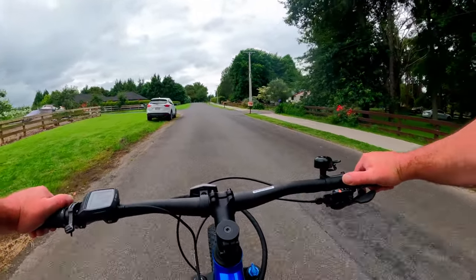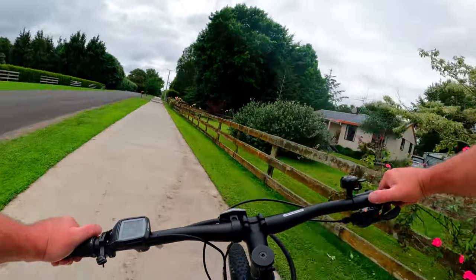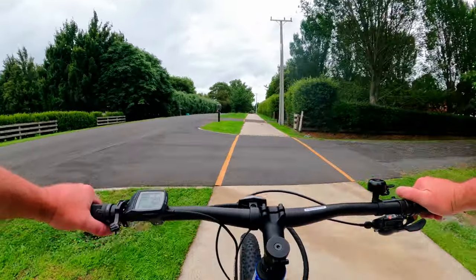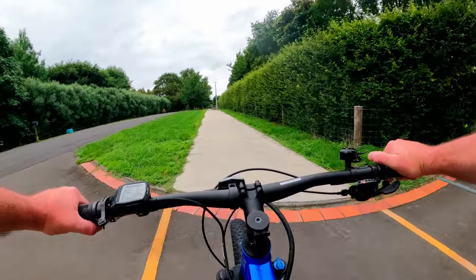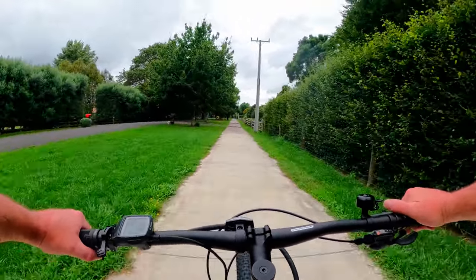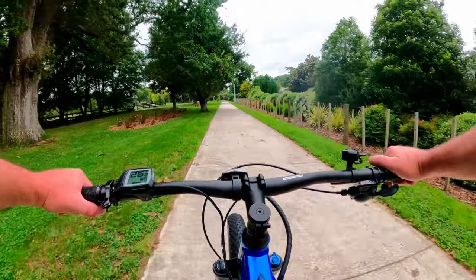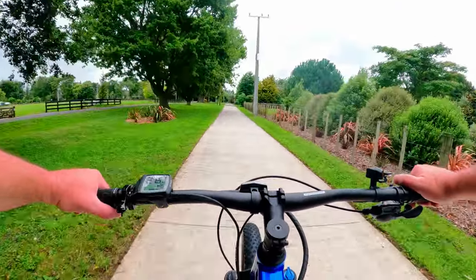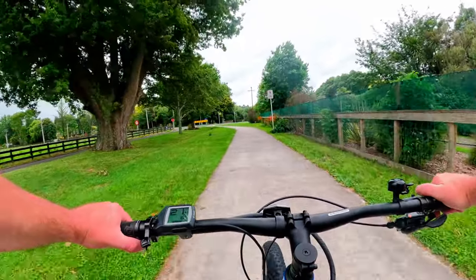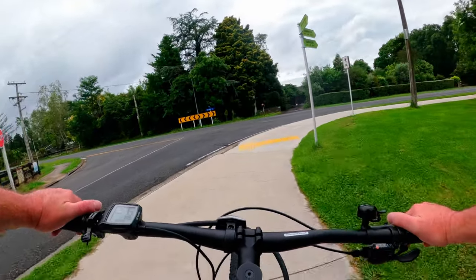Man, some of these properties out here are nice. Very, very nice. It would be gorgeous to have a property out here. Very expensive, but still gorgeous. Okay, I guess we go right here into Newlands Road. Tamahere 3K, Cambridge 20.